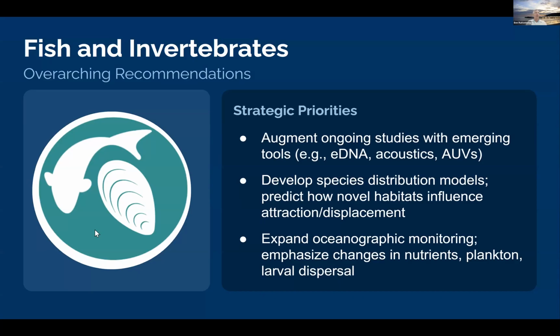increasing our oceanographic monitoring obviously is going to be really important. Again, because of the long-running monitoring programs that have existed in this system, we know an enormous amount about the oceanography. But again, trying to do some of that modeling to predict how some of these oceanographic processes might be changed with hard structures, particularly things like changes in nutrients, changes in plankton, changes in larval dispersal, and then this question of attraction and displacement due to these novel structures being implemented in these places.